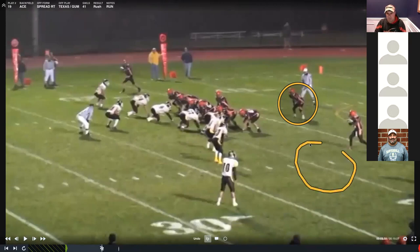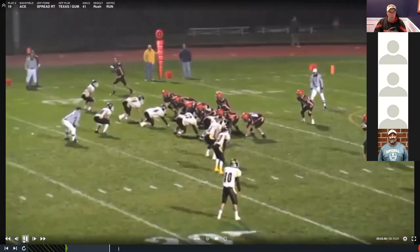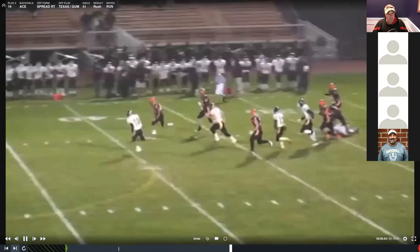You're attacking it with the bubbles, maybe with the hitch route, or if there's seams in the middle of the field and doing it. You're not just saying run zone and everybody block. You're not just saying run bubble, everybody block for the bubble, or run hitches, all right? And I'll show you why I don't like that. And a couple more plays.